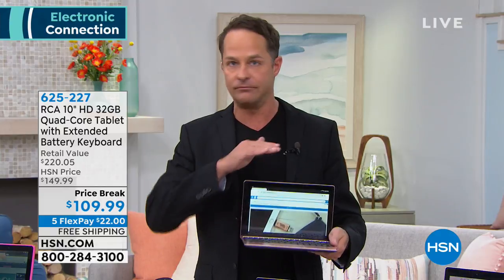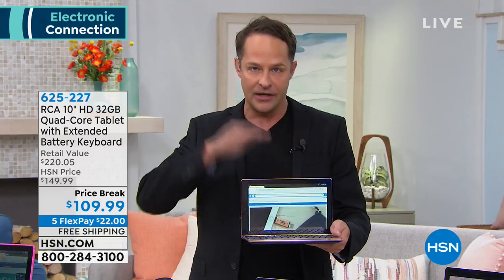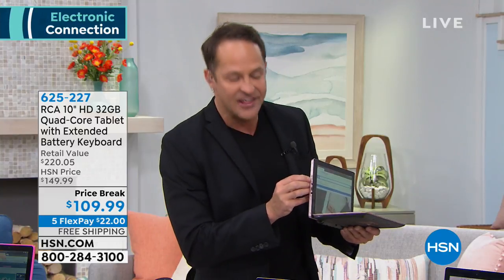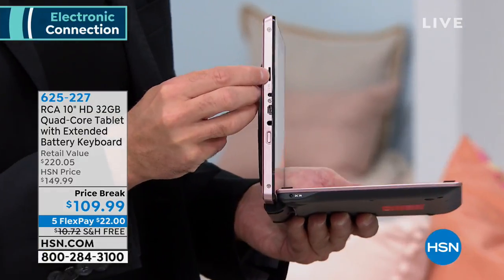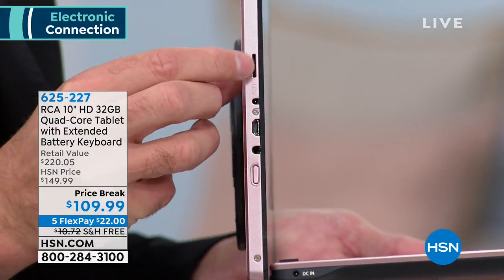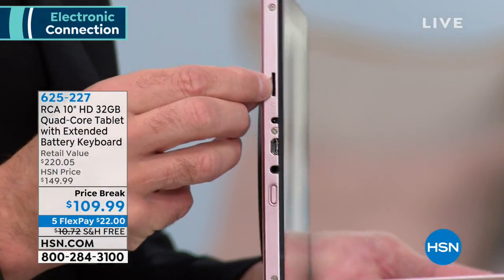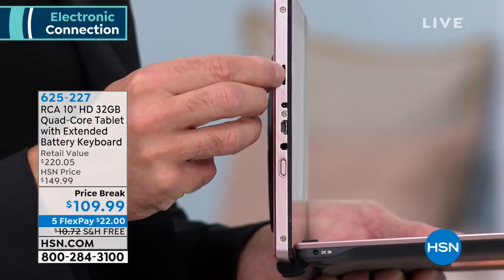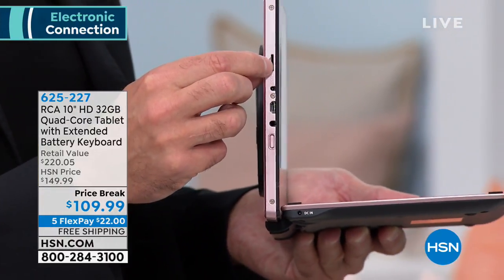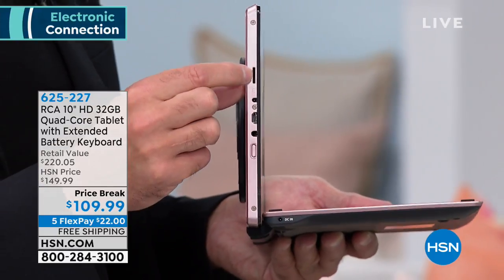Well, if you have an iPad, that's it. The memory you get on day one is the most memory you're ever gonna have. Here, RCA is our number one selling brand at HSN, and they have built in for us an expandable memory card slot. So you can pick up a micro SD card for 10 bucks or 15 bucks. You can expand this up to quadruple its original size, up to 128 gigs.